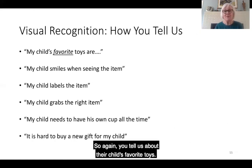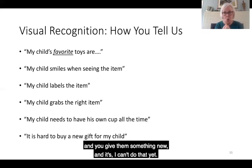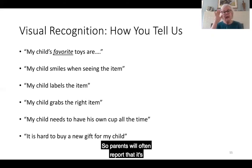So again, you tell us about their child's favorite toys. They go back to the same toys over and over again. Sometimes the children get the diagnosis of autism because they're stuck on certain toys. It's hard to buy a gift for a child because they know what they know, and you give them something new and they can't do that yet. So parents will often report that it's difficult to buy new toys and gifts for their child.